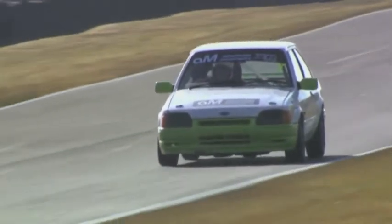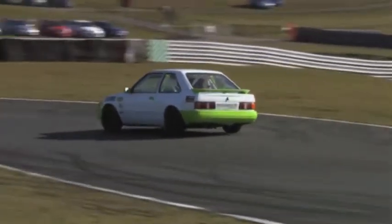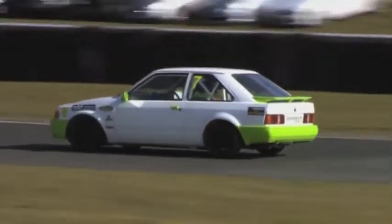Qualifying was the only time to see Peter Futers in action after his engine developed a big end bearing fault, a frustrating start to his 25th season in motorsport.